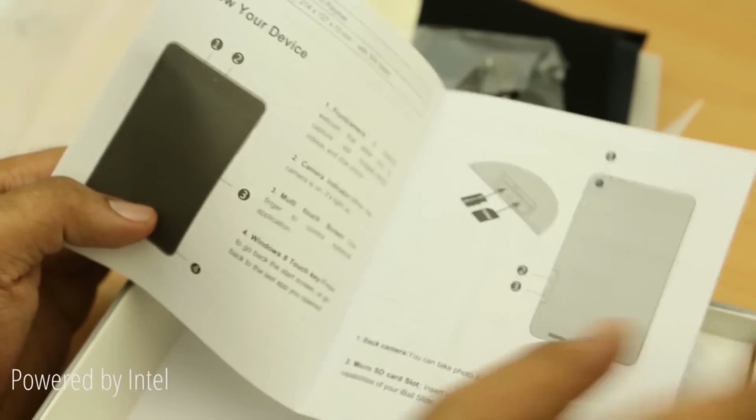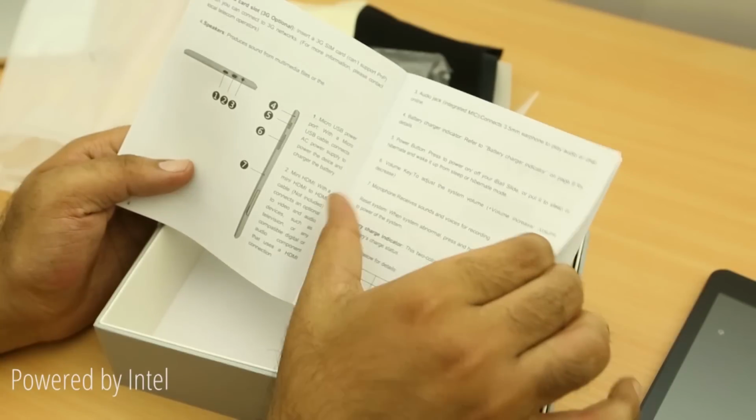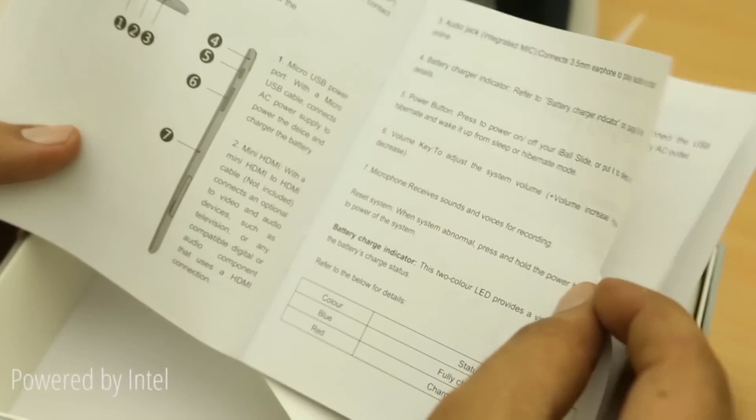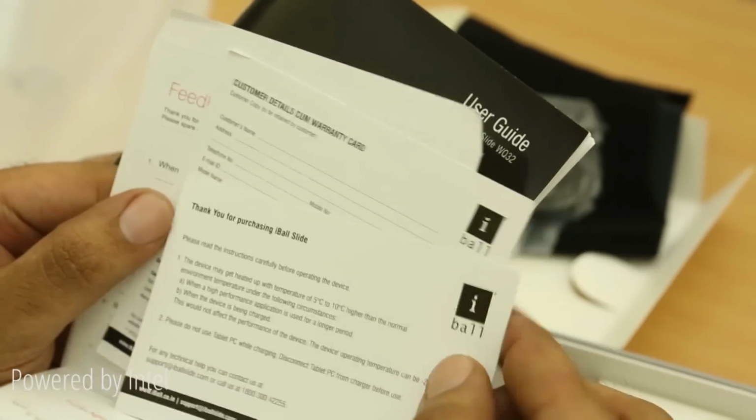Weighs about 354 grams, not too heavy, not too light either. So this is the mini HDMI. It's not a micro HDMI. I was wrong. It's a mini HDMI, and the cable isn't included. So you need to get one in case you want to use it, and all that stuff.